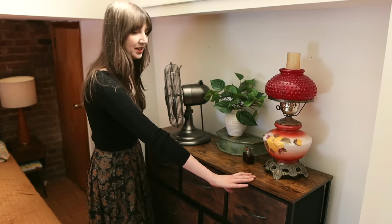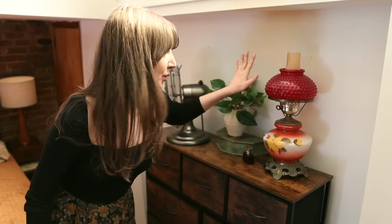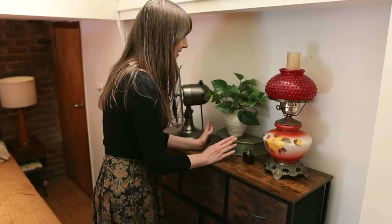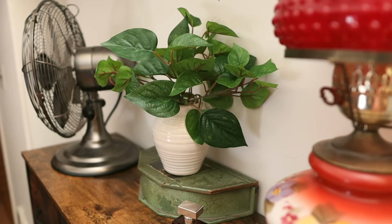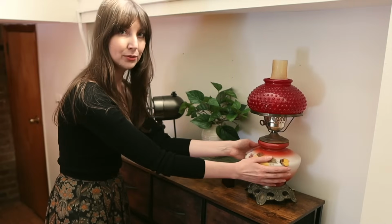All right, so this is how the dresser area came together. As you see, I did not find the perfect art print for the wall. I'm still keeping my eyes peeled at flea markets and thrift stores. But like I said, I don't want to just rush and get something that I don't really love. But in the meantime, I did just style it with some pieces I had around the house. I have a little faux pothos, this antique box, and then of course, Ruby Baby.